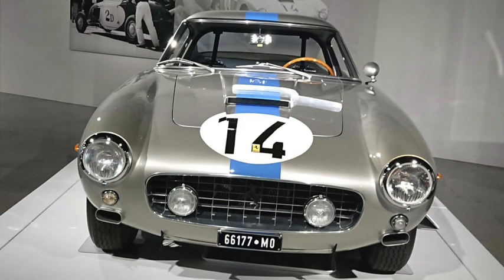engine. After handing the manufacturer a significant class win at Le Mans, this SWB continued to dominate the track, earning enough winning points to help bring the coveted championship home to Ferrari. First in class, 1961 24 Hours of Le Mans. Gods. These cars are gods. There's no other way about it.